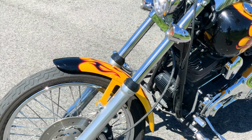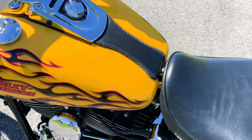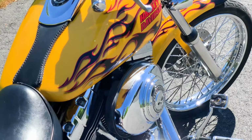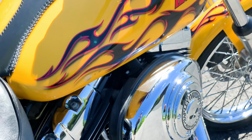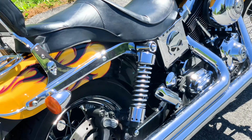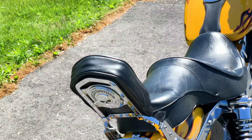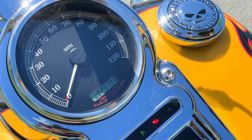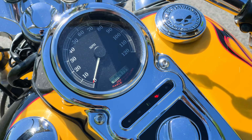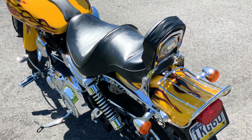As you can see, the beautiful yellow and black with red inlay paint. Number 18 of 200. Some really nice add-ons and extras as well. And 24,799 on the odometer. Bike runs fantastic, super clean, extremely well maintained by the previous owner.